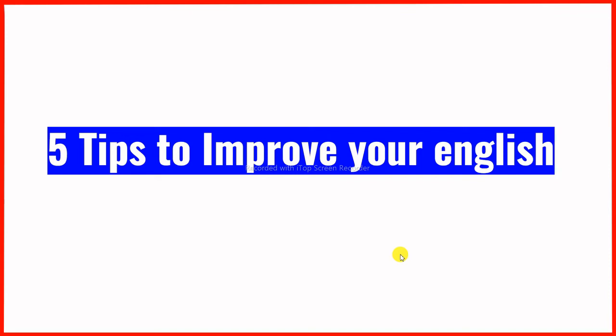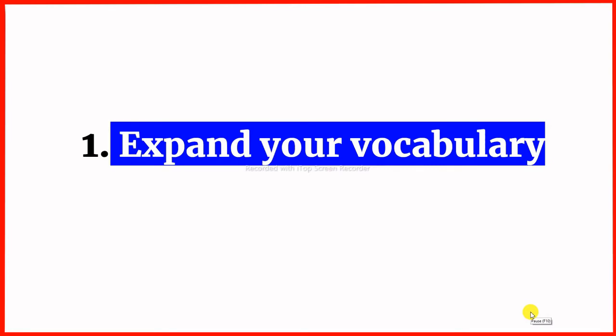5 tips to improve your English. 1. Expand your vocabulary.